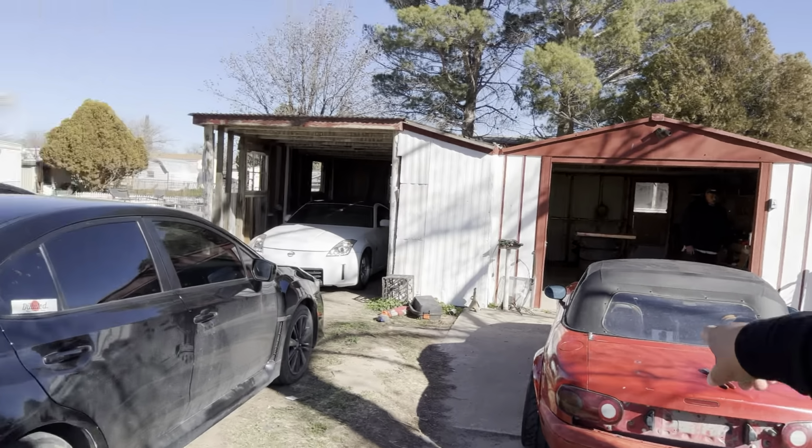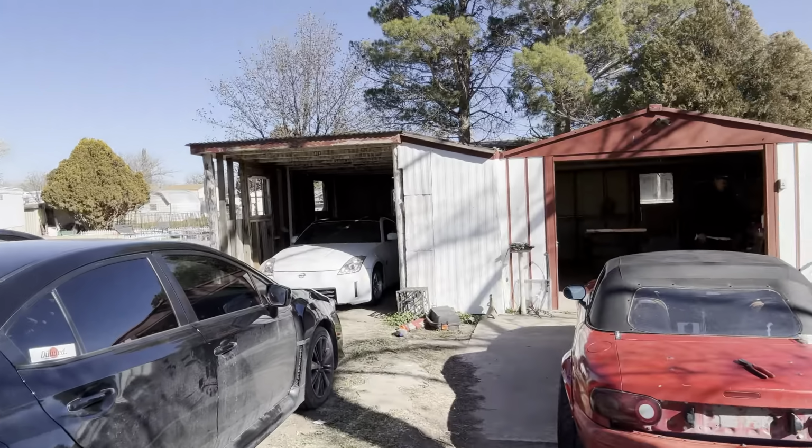I'll bring something else on the channel, but it's my first car and it's one of my dream cars and I can fit in it. It's really something we can look forward to. So I just hope we can get this done. But until then, Miata first, then my car, and then we might take a ride in the Z. We'll see what happens. But I don't want to waste too much time now.